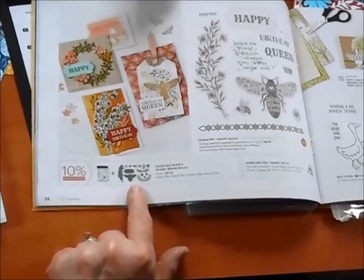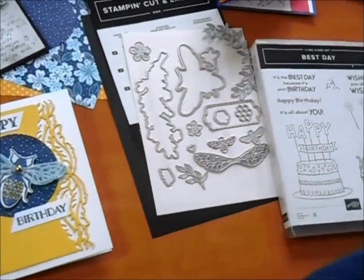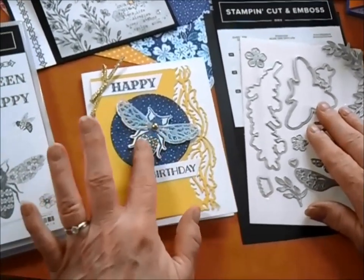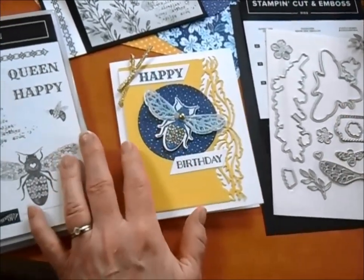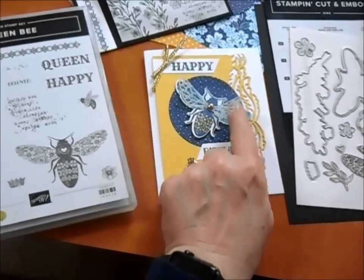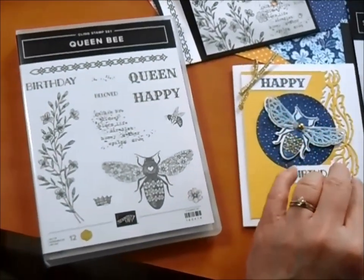And there are matching dies. So here are, let me close this up or move this away, and here are the dies. And of course the dies cut out both the stamped images, and there's a wing that I've done here that's got just a little piece of vellum just to give it that little three-dimensional look.